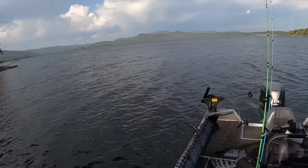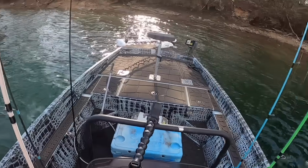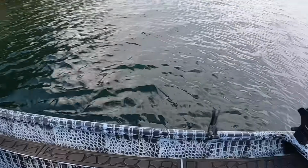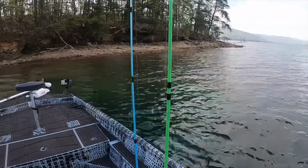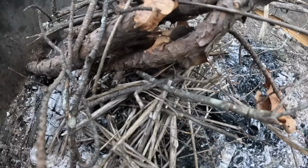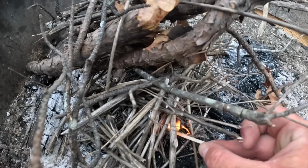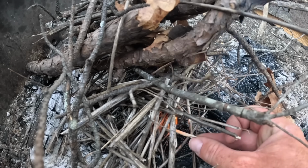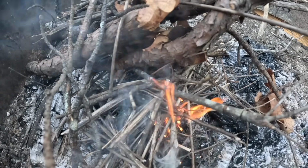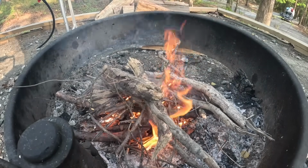Sun is starting to head down, as well as the wind picking up. Oh goodness, starting to drift. Anyway, let's get back to camp before we run into the bank here. Let's cook up some fresh bass. Oh, back up here. And let's not run aground. I'll get you guys back at camp.